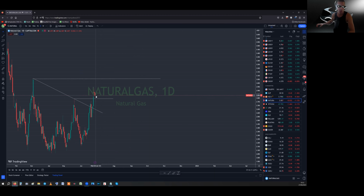But maybe we're just retracing back to breakout, which is pretty much, let's say, 2.74-ish, 2.7, 2.8. So maybe we just go a little lower and then we curl and then bam, up to 3, a little retracement and then squeeze from 3. Natural gas down a little bit, but not at all worried.